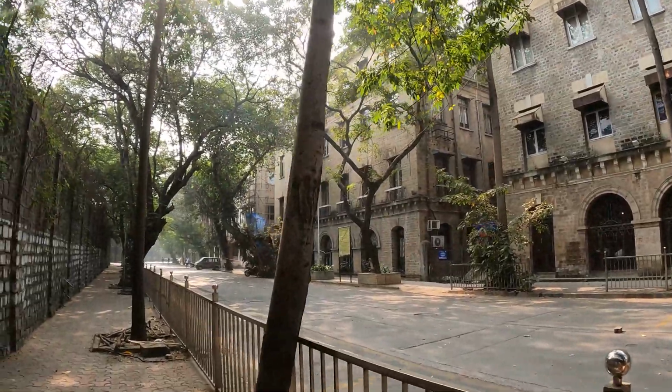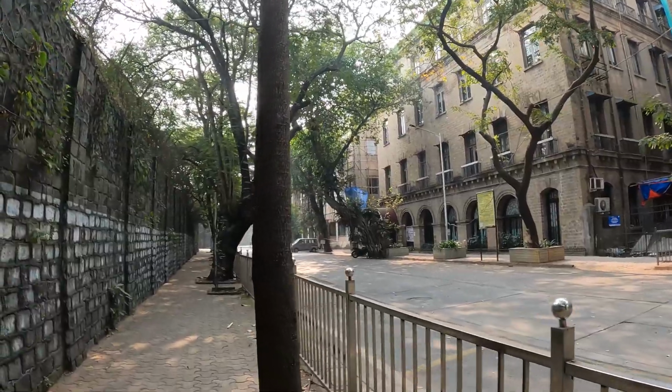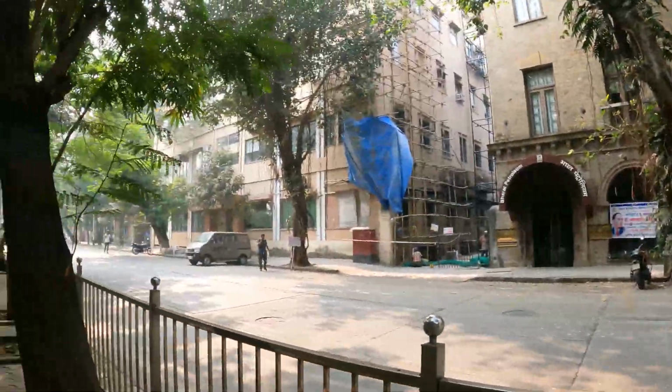Look at that. The building back there is being used as a hotel. Awesome, right? There are many hotels over here, and going to the Ballard Pier, the Ballard Estate, there's also a war memorial over here from World War I. Let's just hope we get to see that.